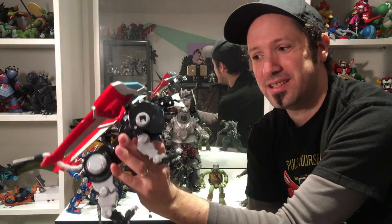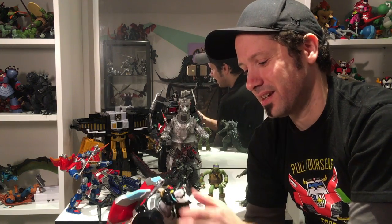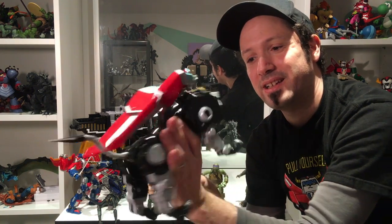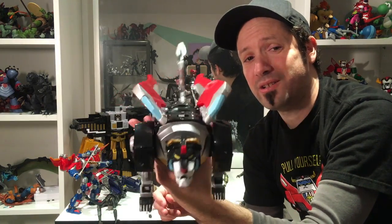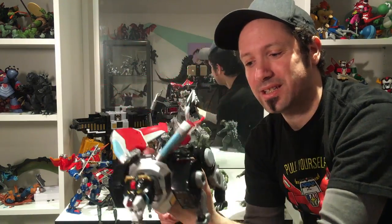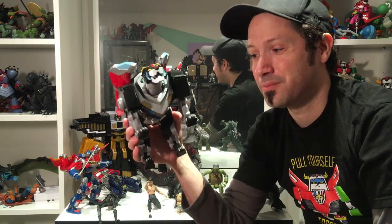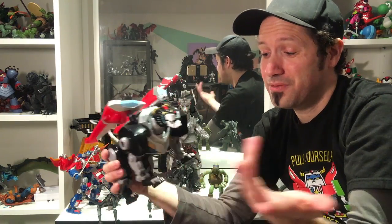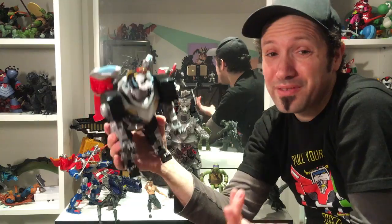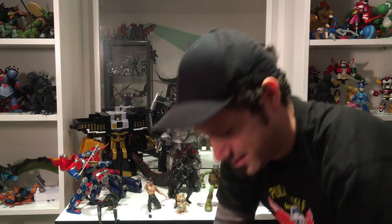The Black Lion is an incredible piece. I love this Black Lion, and I'm definitely displaying it like this and not Voltron. So, great piece. Love this. If you want to get an awesome Legendary Defender Black Lion, this is it. And if you're a Black Lion fan and not a Voltron fan for some reason, wow. Excellent.